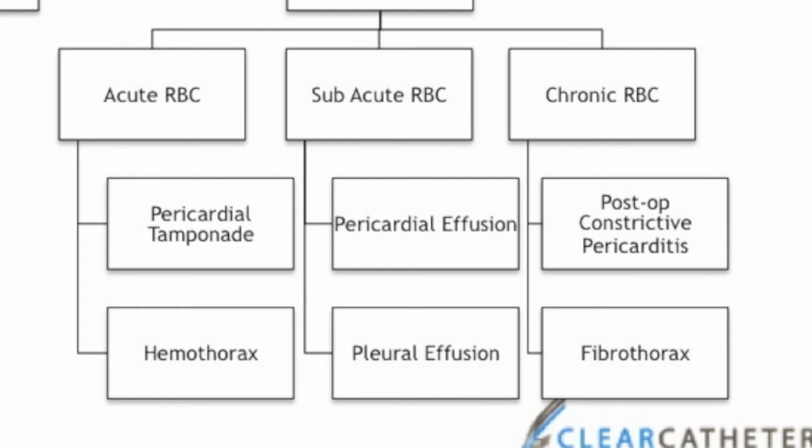Acute being sort of the tamponades and hemothorax. For example, when you take a patient back for bleeding, you open them up, almost a majority of the time you're going to have blood around the mediastinum, blood in the chest tubes. Subacute meaning these effusions, or chronic, whether or not this can cause some fibrotic changes later in the recovery.